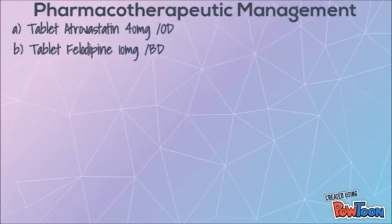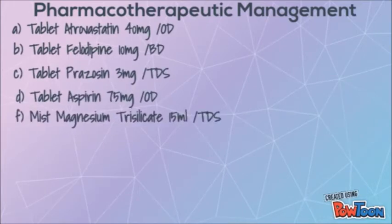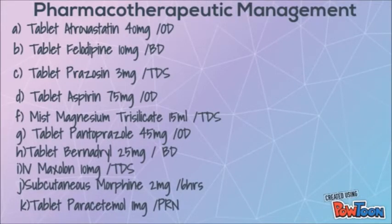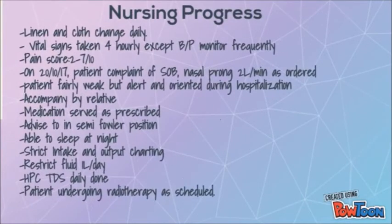Pharmacotherapeutic management. The medications prescribed for the patient are tablet atorvastatin 40 mg OD, tablet felodipine 10 mg BD, tablet prazosin 3 mg TDS for hypertension. Next, tablet aspirin 75 mg OD, mist magnesium trisilicate 15 ml TDS, tablet pantoprazole 45 mg OD, tablet Benadryl 25 mg BD, IV Maxolon 10 mg TDS, besides subcutaneous morphine 2 mg per 6 hours, and tablet paracetamol 1 g PRN as pain reliever. This is a few of the nursing management that have been done to the patient during hospitalization.